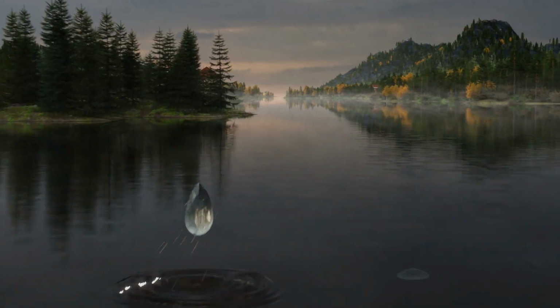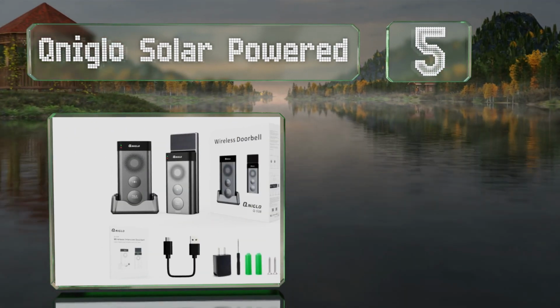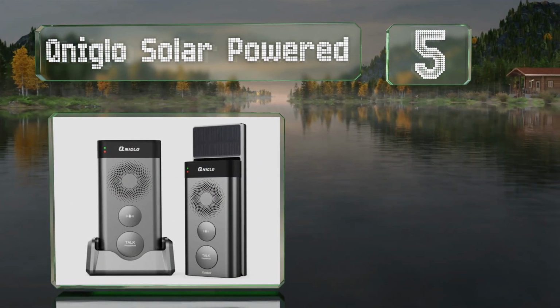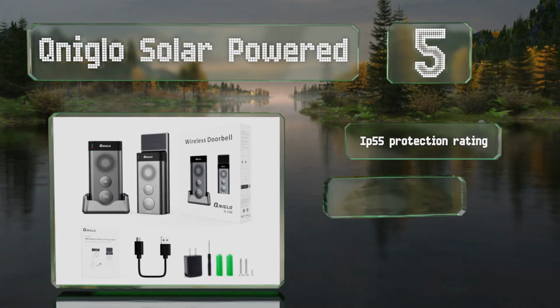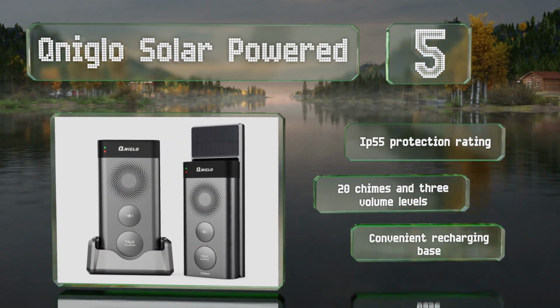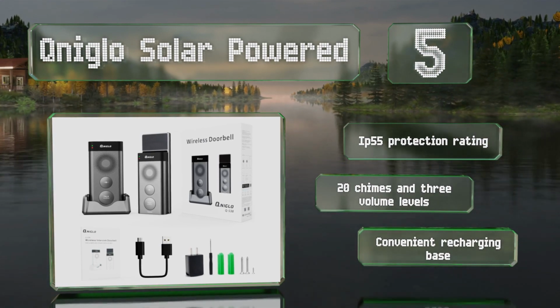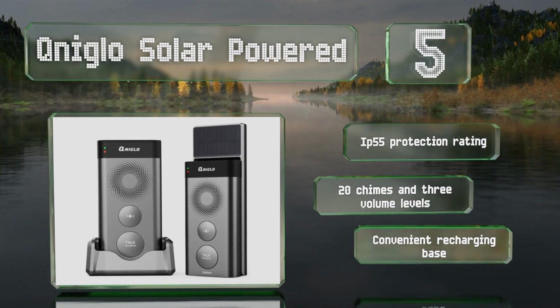Halfway up our list at number 5. Available with 1 or 2 receivers, the qniglo solar-powered incorporates a lithium-ion battery that recharges during the day. An operating range of almost 2,700 feet makes it ideal if your front gate is a long way from the house. It boasts an IP55 protection rating, 20 chimes and 3 volume levels, and a convenient recharging base.